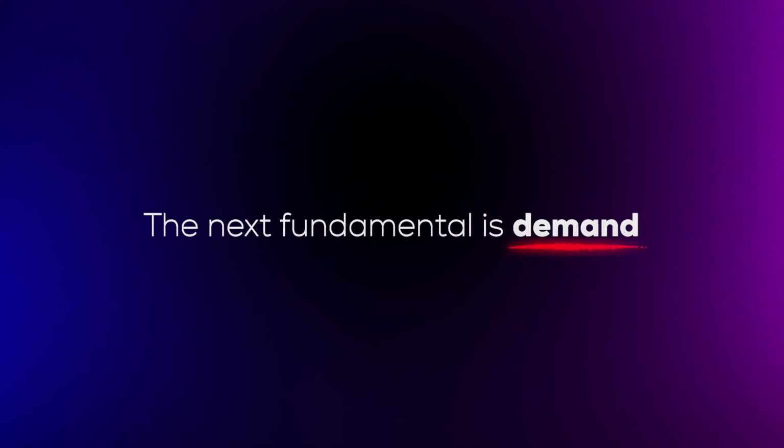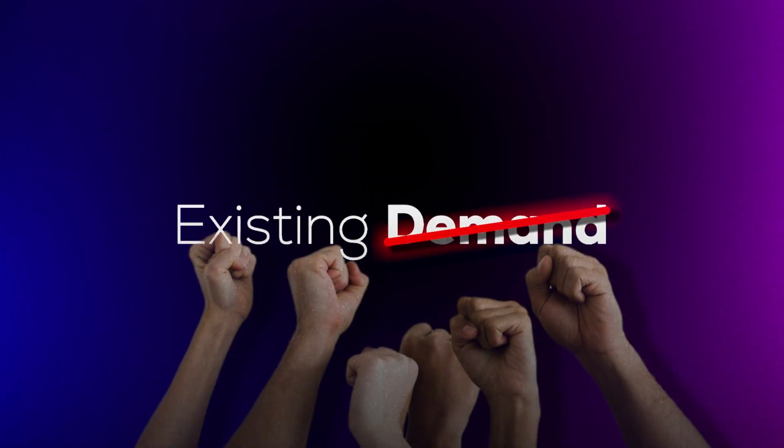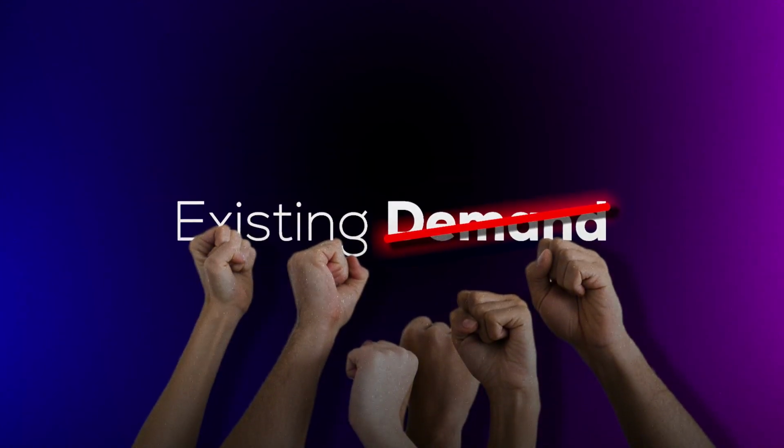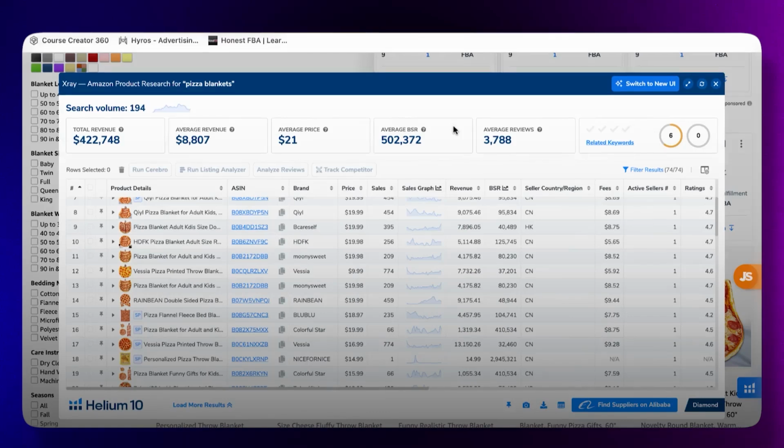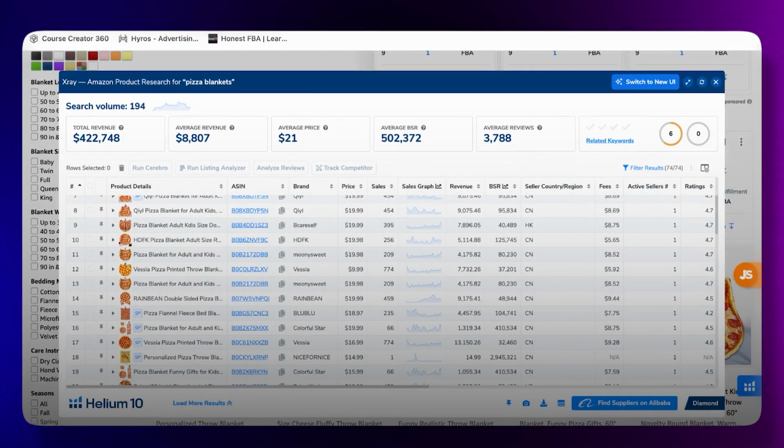Now, the next fundamental that you need to understand is demand. Now, this is the basis of absolutely everything, right? If there's no existing demand for the product that you're looking at, there's nobody there to buy it. You want to make sure that there's enough people searching every day directly for your product. So if you were looking at these pizza blankets, you want to see the keyword search volumes, which is how many people search for pizza blankets every single month.